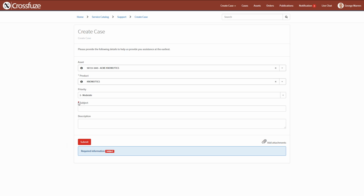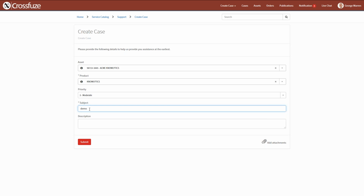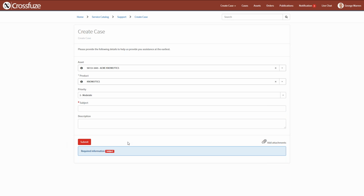As you can see, we have certain fields that are mandatory. Once a mandatory field has been populated, the asterisk is no longer red, now it's grayed out. And the subject line would then also act the same way. And as you notice at the bottom, we also have a highlighted area where we show which fields are mandatory or not. The system is fully capable of handling attachments, so you can simply click on here, add an attachment. It will be added to the case automatically.